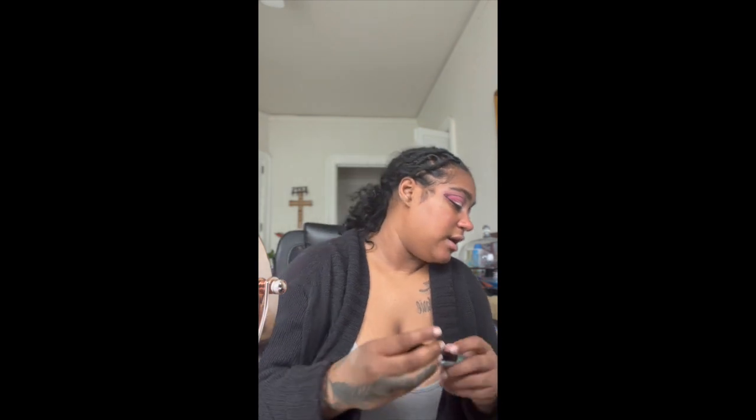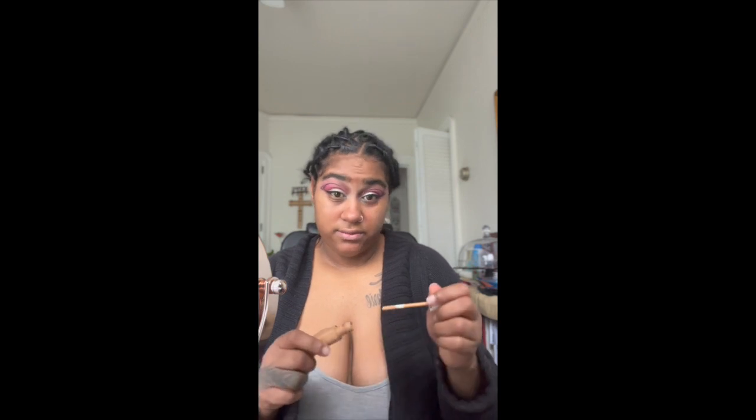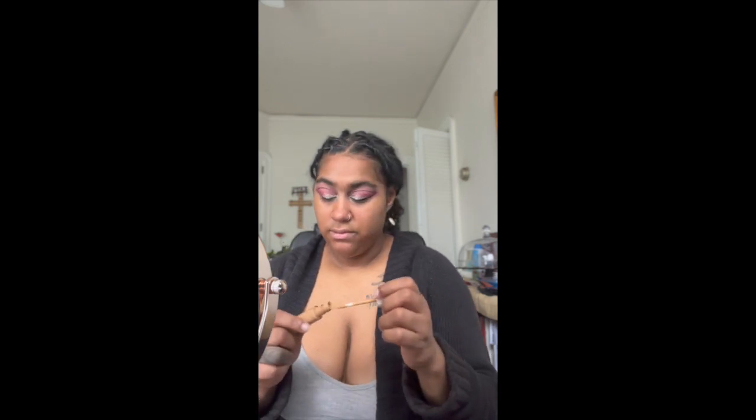But I digress. So I have my base on. I've already washed my face, oiled it, put cream on. So I'm just needing my base. I'm going to start with my concealer, which is I think the Beauty concealer.